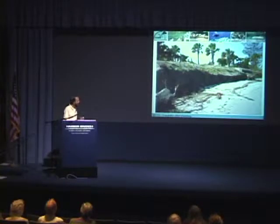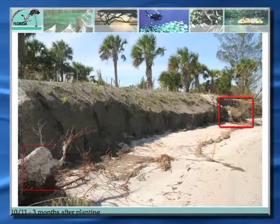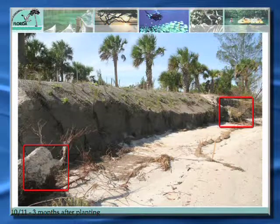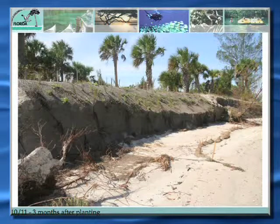And you can see, actually, this is a good example that I didn't think of before, but we actually had an Australian pine here and an Australian pine right there that were kind of on the slope, and they just totally washed out. They didn't stand a chance against that wave action, but neither did the scarp either.